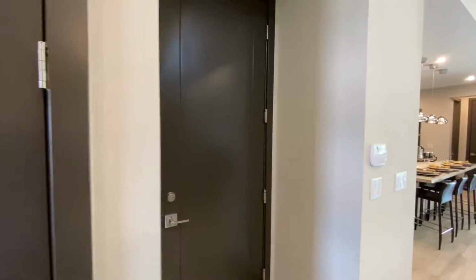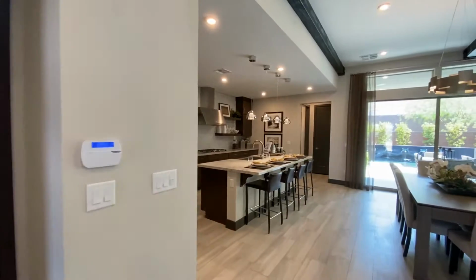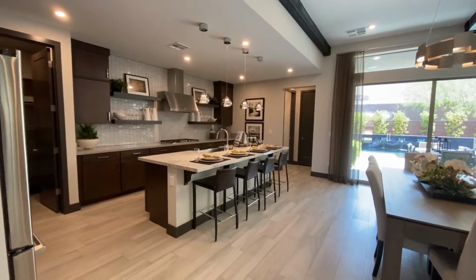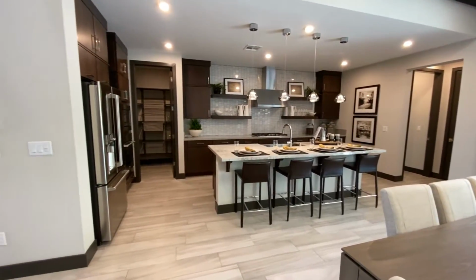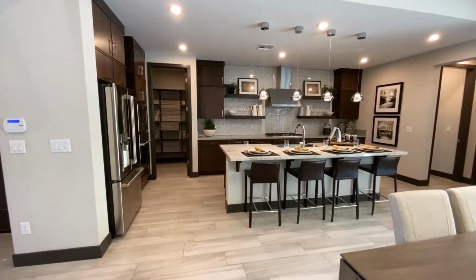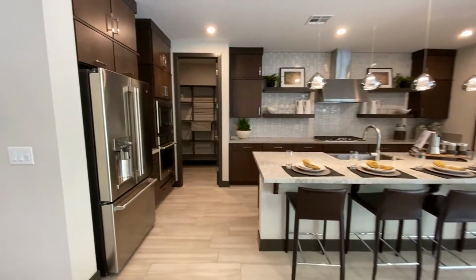This is your two-car garage. There is a third car on the outside. You just can't access it from inside the house. But check this out. Very nice kitchen. So let's start right here.